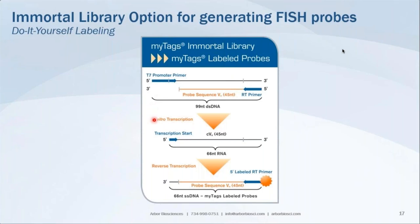You're going to follow that with an in vitro transcription, and that will give you a large library of single-stranded RNA. Then, through a process of reverse transcription utilizing a labeled RT primer, you're going to end up with a DNA-RNA hybrid. The DNA-RNA hybrid is denatured, and the RNA is hydrolyzed. What you end up with in your tube is single-stranded, MyTags labeled probe, ready to use for your experiment.